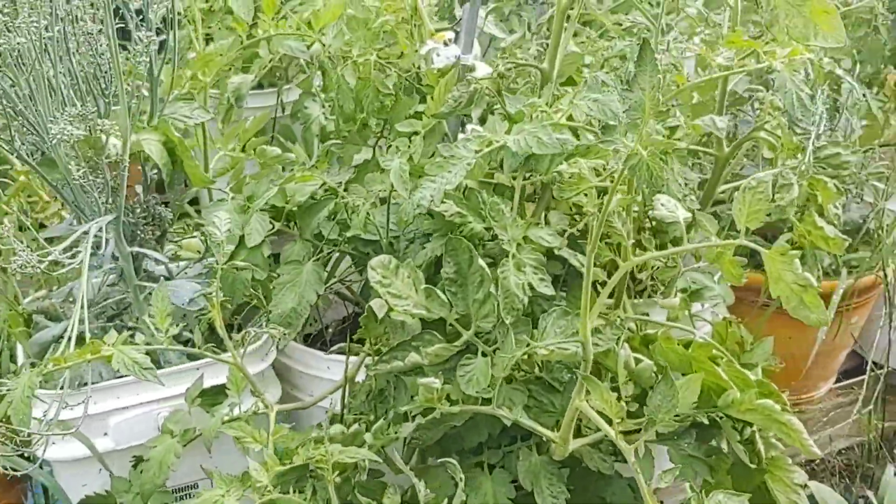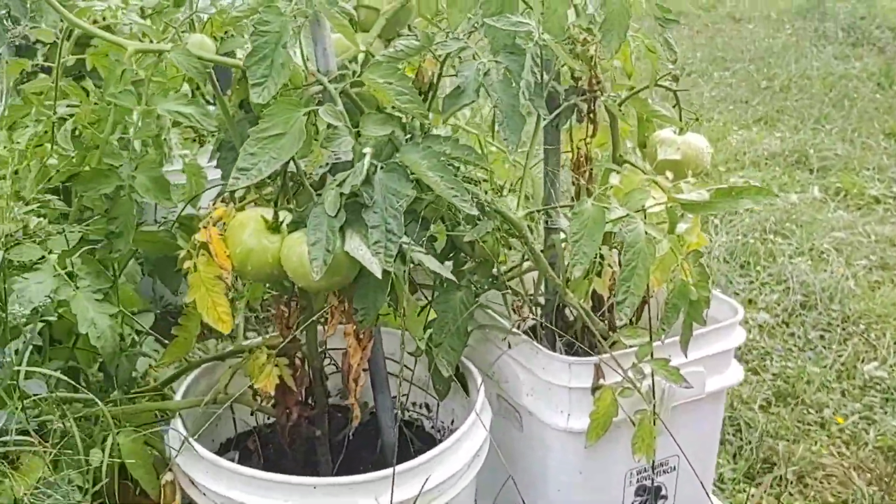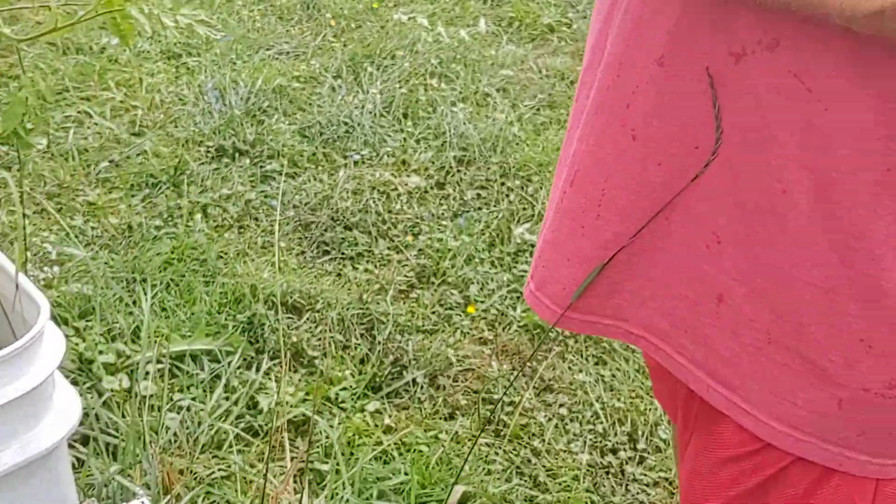Exactly. It's a surprise. All right, I guess I got all the tomatoes that are ripening for now. These will all be red in 2 days.